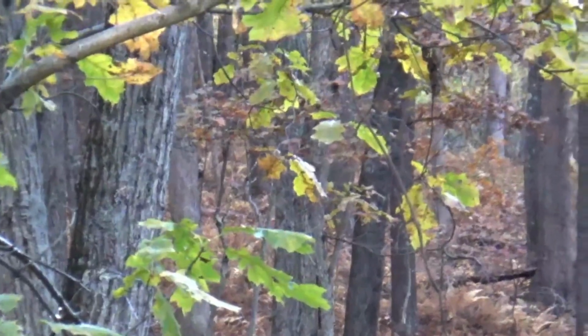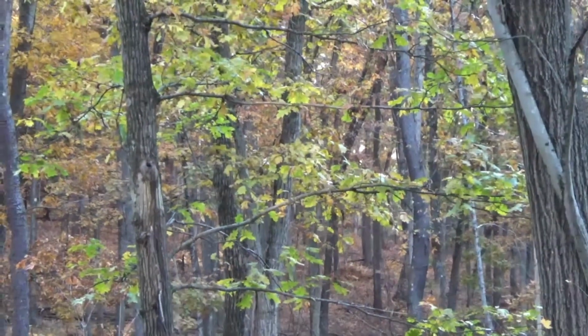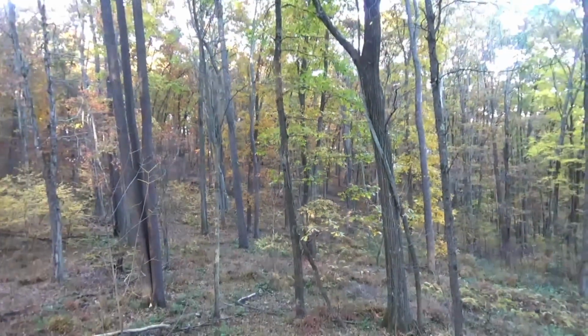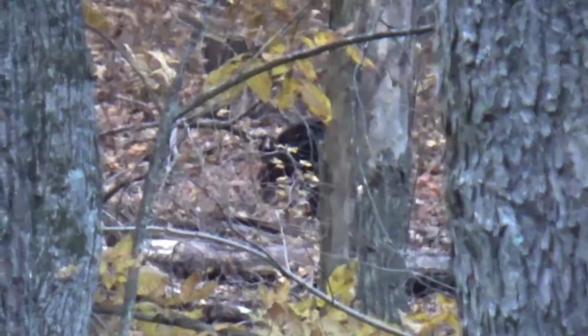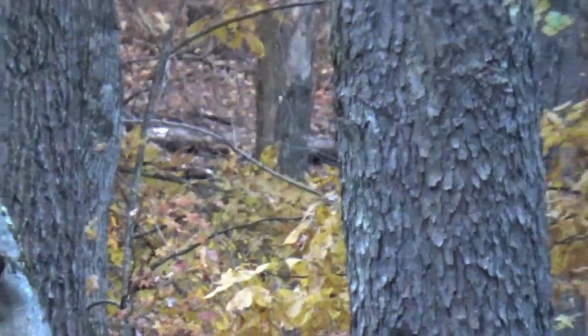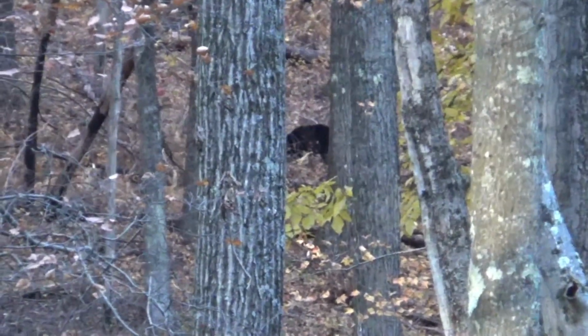Oh my god. That's like right over where I shot my first bear. That's right where my first bear came from. Came out of the drainage. He didn't appear like he was coming my way, but you never know. That's a really small bear. He's kind of working my way. He's maybe 100 pounds.